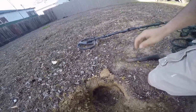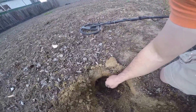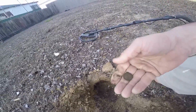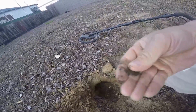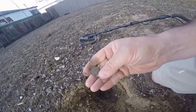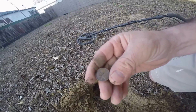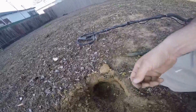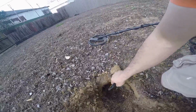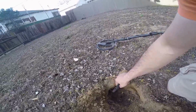So in addition to that, though, as you could tell right here, it looks like a penny. Looks like a memorial penny. Sure is. An older one, nonetheless. 1968. So possibly things been tilled up in this area. Still got another target there. Let's see what we got.